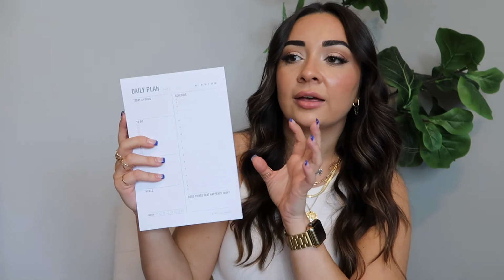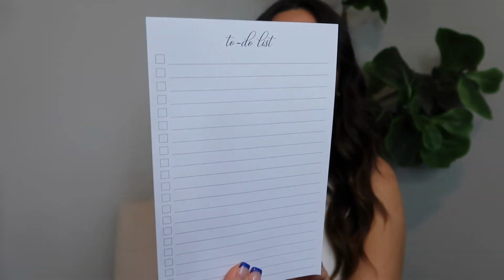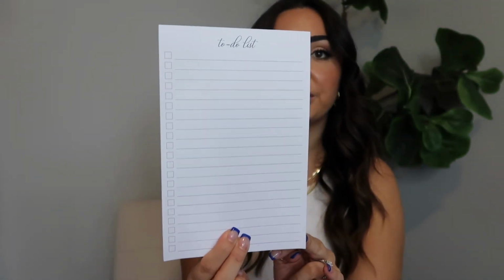I'll typically reach for this one if I have somewhere that I need to be at a certain time and I'm trying to figure out what I have time for before and after I have to do that thing. Otherwise, I really reach for this one a lot. This one's just a to-do list, super simple, literally just write what you need and you can check it off. I'm very much a pen and paper type person when it comes to this kind of stuff. I don't really like putting things in my phone because I tend not to check it. When I leave this out where I'm gonna pass it and see it, then I will check it again. So I just really love them.